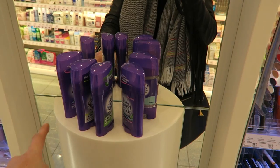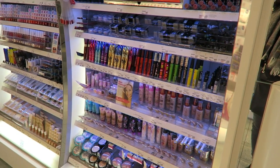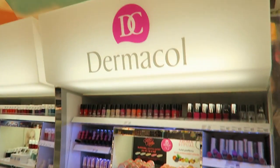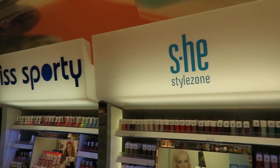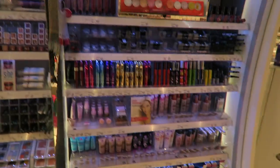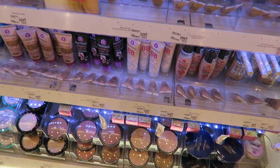Oh my gosh. Right, got my stash of Lady Speed Stick and right now we are just looking at some makeup from brands we don't have in the Netherlands. I was just looking at these BB creams and stuff like that. So interesting. Guys right now be like, SMH, but you girls understand me, right? You're in Prague, what do you check out? Makeup that you don't know.